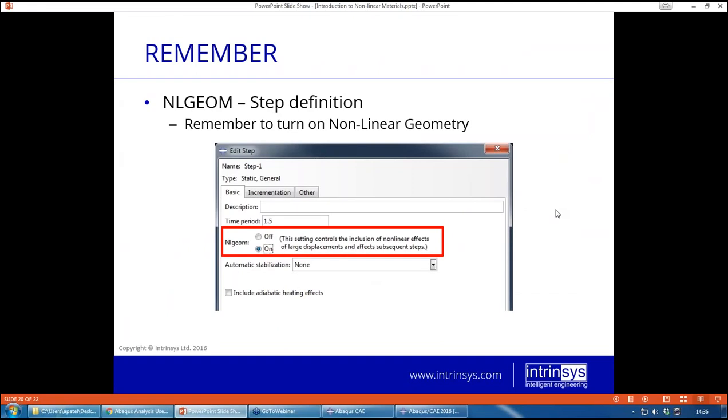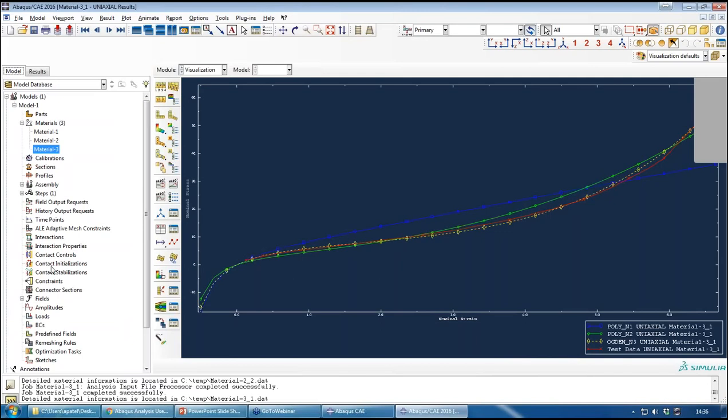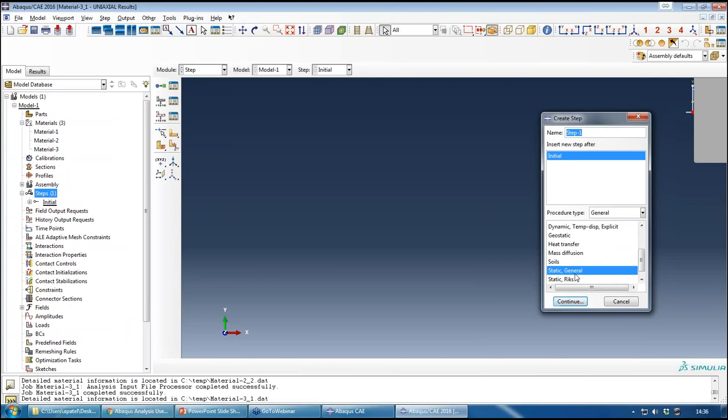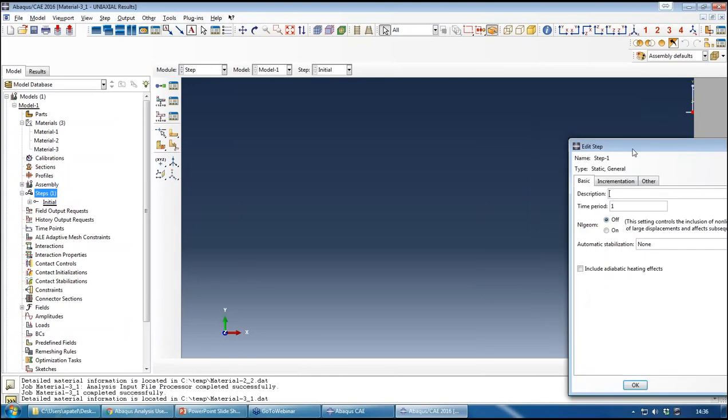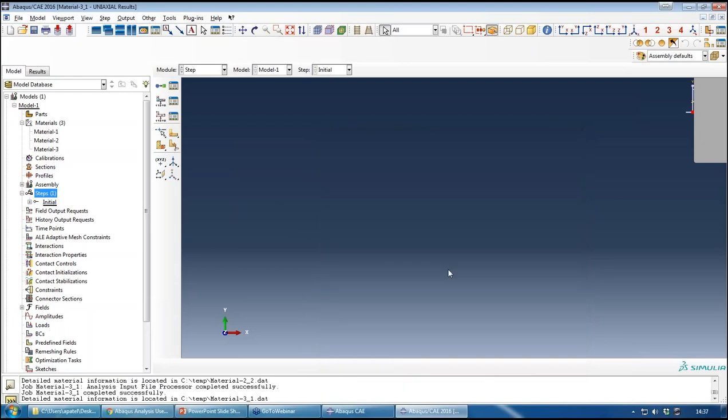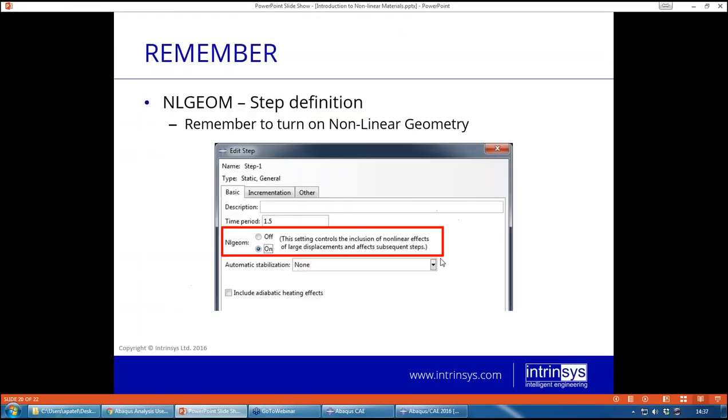Another thing to remember when you use a non-linear material is to ensure that you turn on non-linear geometry as well. That's defined when you define a step. So if you go into your step, you want to assure that nonlinear geometry is turned on. If we were to create a second step, general static, you can turn nonlinear geometry on. So just remember to turn that on as well.